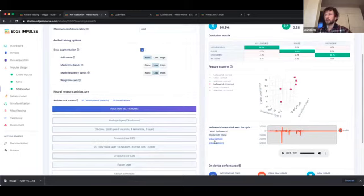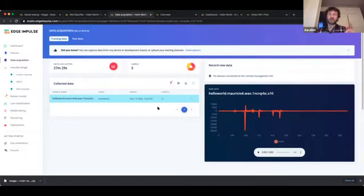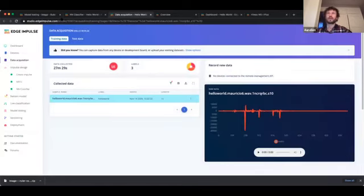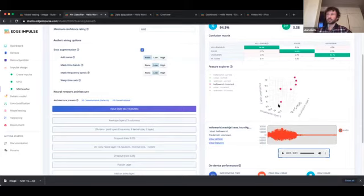So in this case, what you can do is say view sample, and it goes back to the data acquisition page. And here you can say, actually, this was not hello world, but it was noise. So you just reclassify this particular sample correctly and then retrain your model. And I could check another one, this one, which is just "world." That's why it's not being classified correctly.